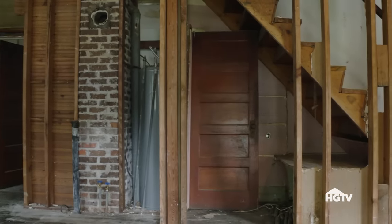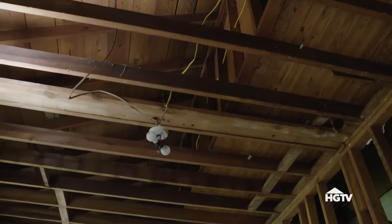But a lot of the money is gonna go into the walls where you don't even see the work we're doing. Because we're gonna need insulation, we need electrical. We need so much work.